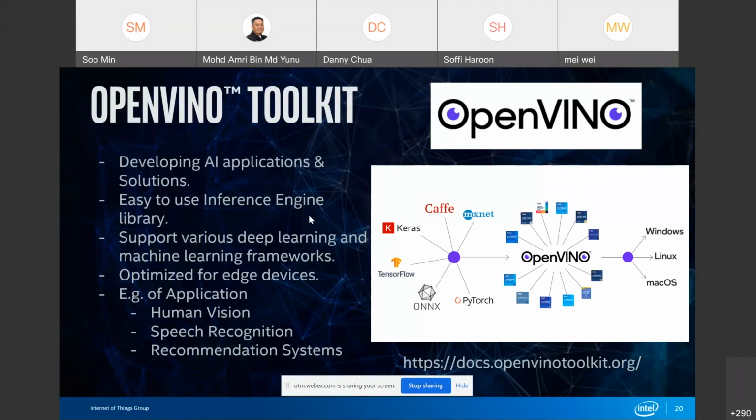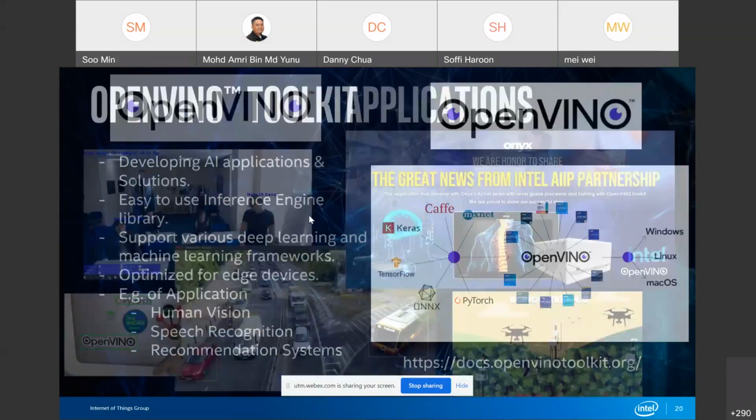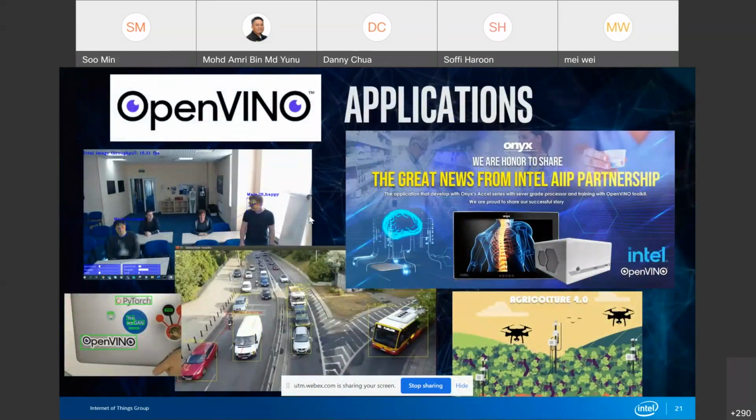Next slide. So we're talking about OpenVINO. There are a lot of applications that can be done. You can see the pictures here. One of them is on the agriculture side, a project developed on deciding the harvest time based on visual inferencing. Also some ICT projects can be done on observing, for example, in the lower picture, traffic situations. This is where you can use OpenVINO to help with your project.